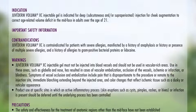Contraindications. Juvederm Voluma XC is contraindicated for patients with severe allergies manifested by a history of anaphylaxis or history or presence of multiple severe allergies and a history of allergies to gram-positive bacterial proteins or lidocaine.